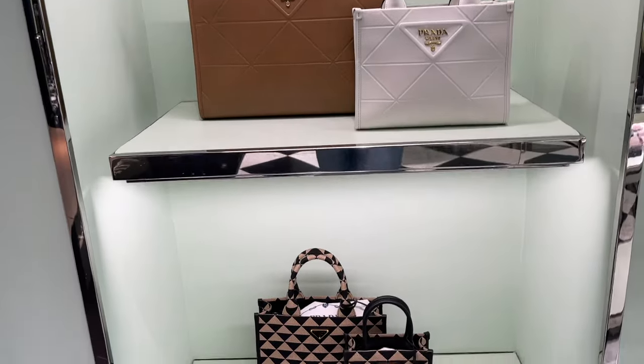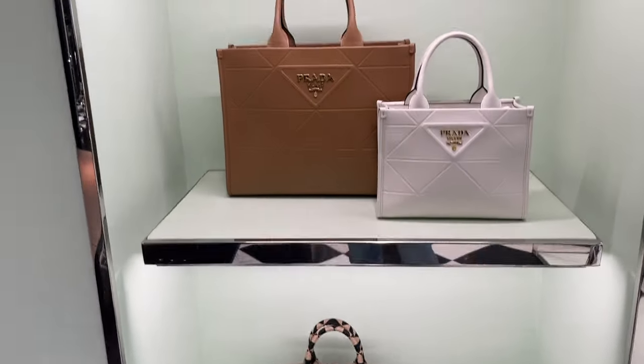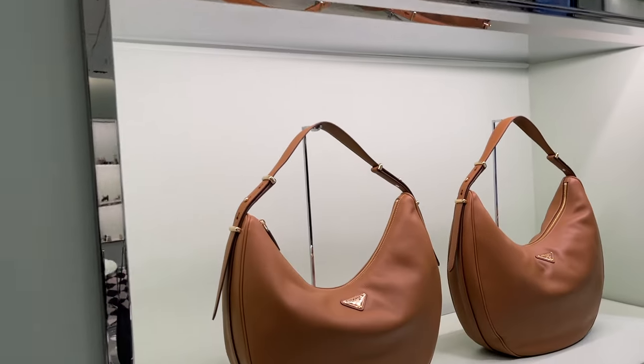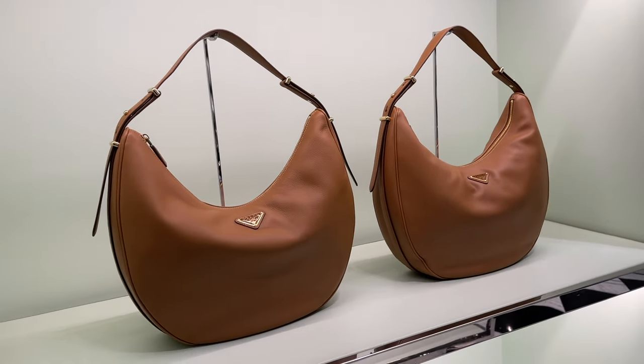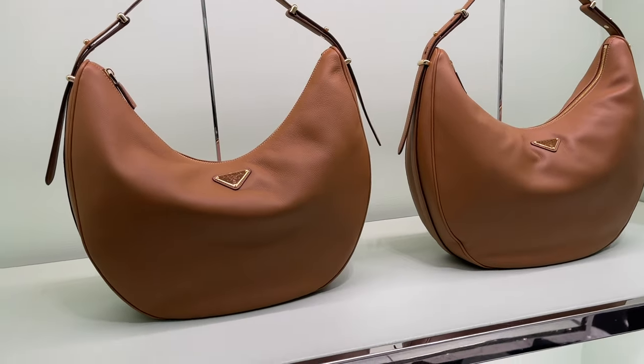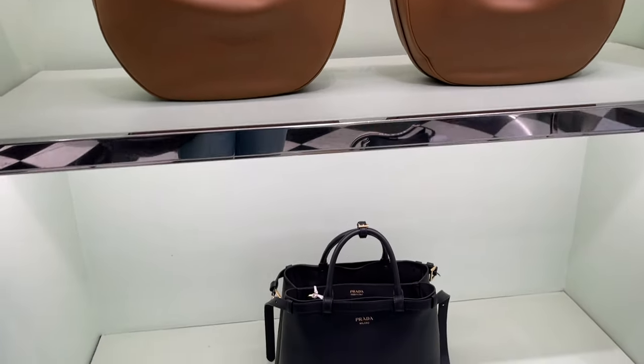Start in Prada. I haven't been to Prada boutique for a while, so my eyes are running around the boutique and I want to try pretty much everything. Look at this extra large arc bag. I'm going to try this one on. I've already tried the leather and it's so soft.